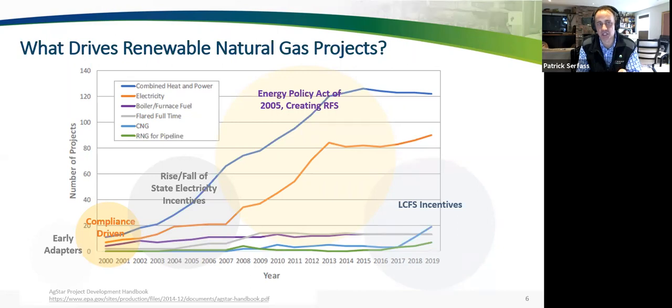And my assumption is that if this line went up to 2021, you would see it jumping up much, much higher. Just a couple of years ago, we had about 30 projects going to RNG. We now have like 130. This is growing really quickly. And the opportunity for you is basically to try to generate credits that are worth way more than the biogas that you're actually producing. You want to generate those credits and sell them.